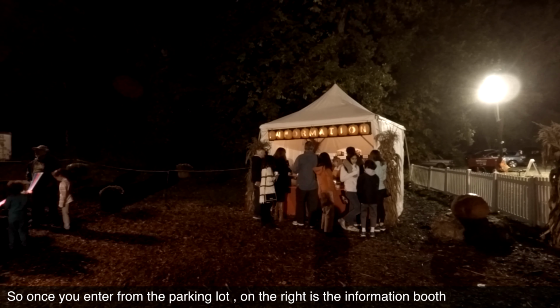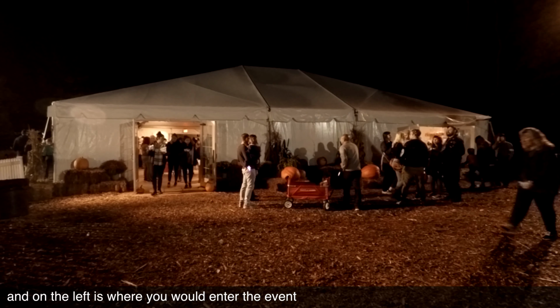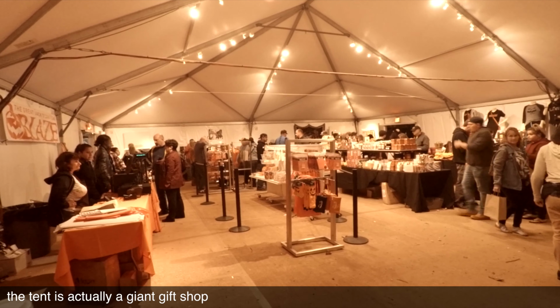So once you enter from the parking lot, on the right is the information booth, and then on the left is where you would enter the event. The tent is actually a giant gift shop.